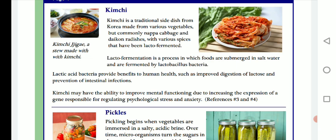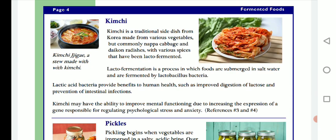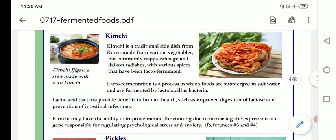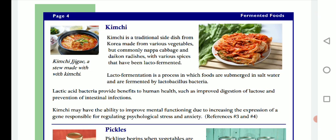So kimchi is basically Korean food, South Korean food, and it is fermented by different kinds of microorganisms, and here lactobacillus is the principal microorganism used for fermentation of kimchi. Kimchi is prepared from vegetables, and it is very essential from our dietary point of view, and it has various health benefits, such as it improves digestion of lactose, and it prevents intestinal infection. Besides, it reduces stress as well as anxiety.